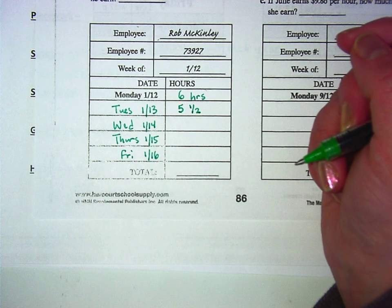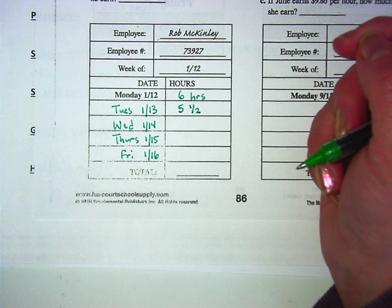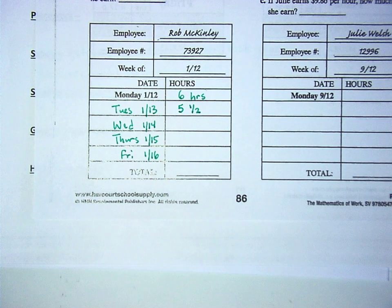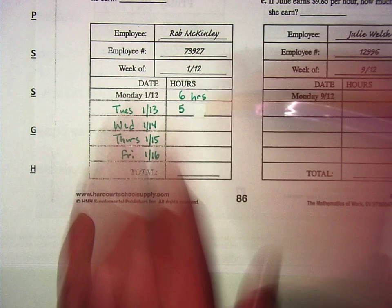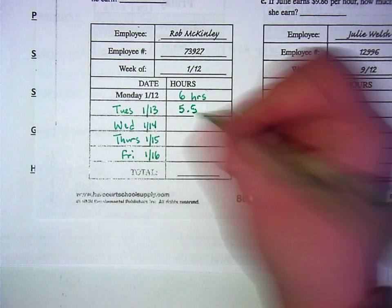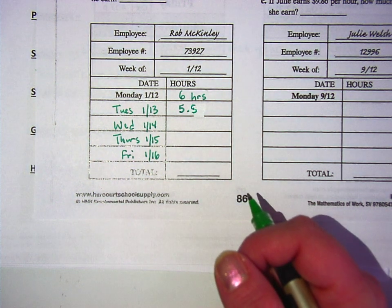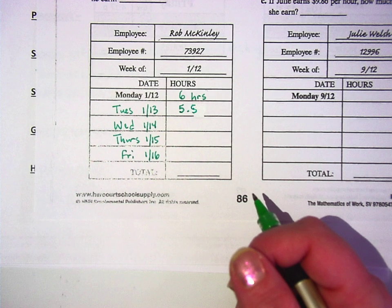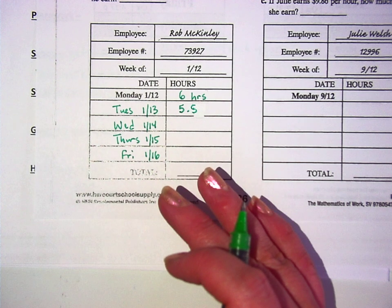Do you guys like using fractions? No? Does everybody like decimals better in here? Should we switch it over to decimals? All right, we're going to switch it over to decimals. So instead of 5 and a half, write 5.5. Feel free to have it as fractions if you like. Or would you prefer to do it 5 hours, 30 minutes? No, you like 5.5? Okay.